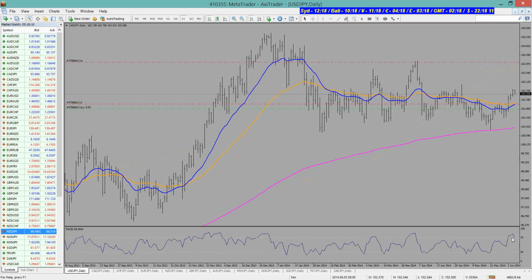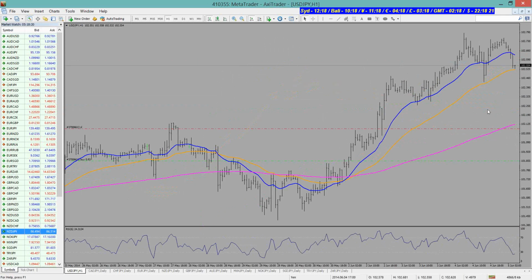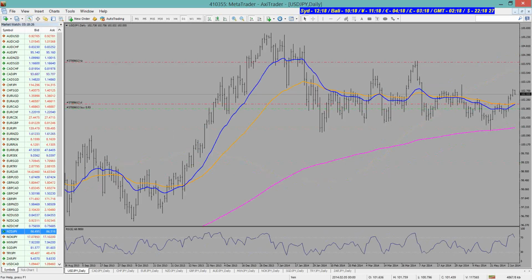My concern in trading this is that the RSI has peaked and is coming off on the daily. I wouldn't necessarily be jumping into the hourly because of that. Sure, the hourly's oversold and there might be a bit of a bounce, but with the daily coming off its high, you'd suggest there's probably a little bit more of a pullback before you get some more buying in this.